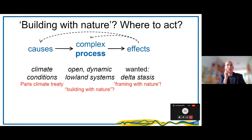And now what we have here is the changing climate conditions. We really need to stick to the Paris Climate Treaty in order to save this delta. And we are messing with the open dynamic lowland systems, the living landscape that's no longer living. We're not building with nature because nature doesn't get the chance to do what it can do. And what we would like to have is the effect of delta stasis. But a static delta doesn't exist. Delta is a process.